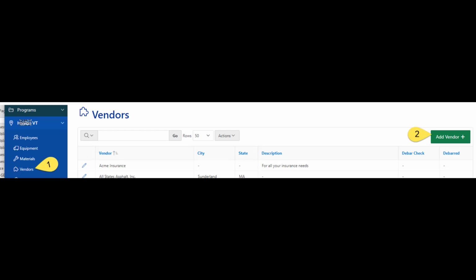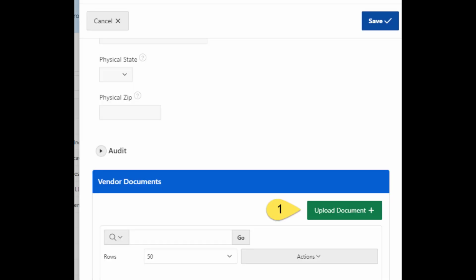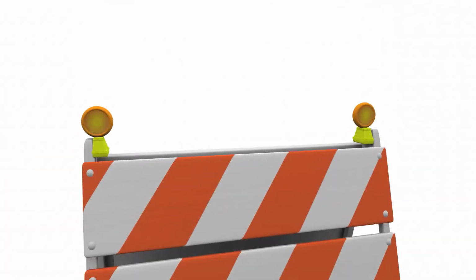In Tempest Gems, green buttons add. We'll add a vendor called Acme Insurance. Please note that we ask you, as a reminder, to do a debar check. And if so, when? These questions are to help you. FEMA does not provide a lower threshold on debarment checks. Just a hint. FEMA says do it, so why not? Takes a second. Now, upload the debarment check with the vendor. Done once, saved. Good for you.